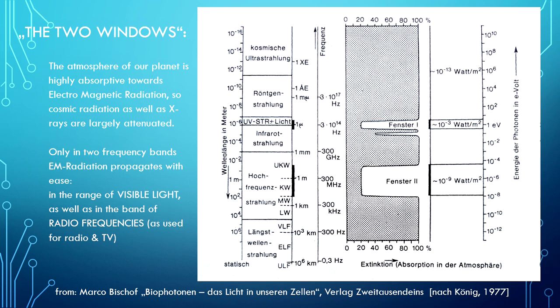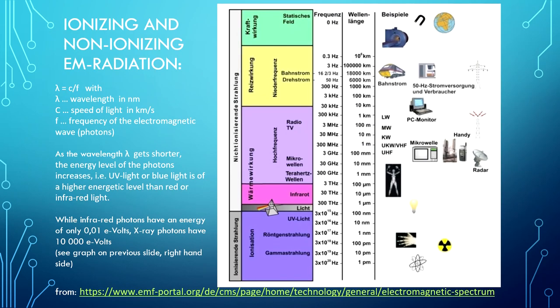So the devices that are being used in all these frequency ranges range from, as mentioned before, computers, cellular phones, microwave ovens, X-ray, etc. And the one big difference also in medical terms is that electromagnetic radiation above a certain frequency by physics has ionizing powers. That has to do with the energy level of the photons involved.